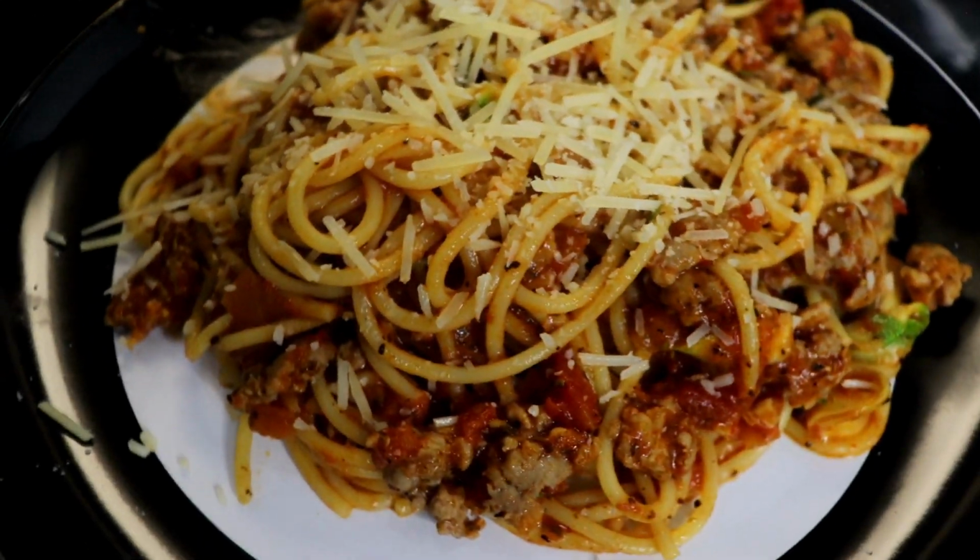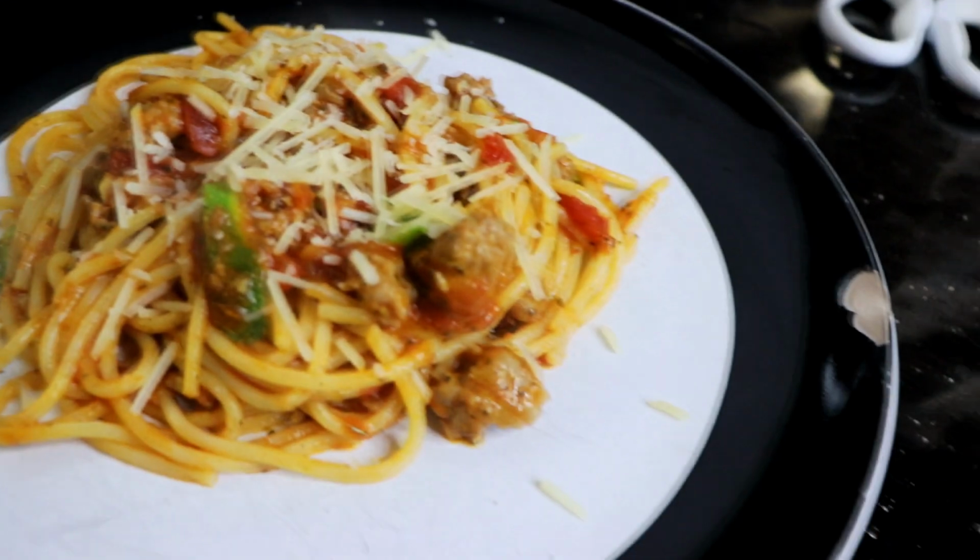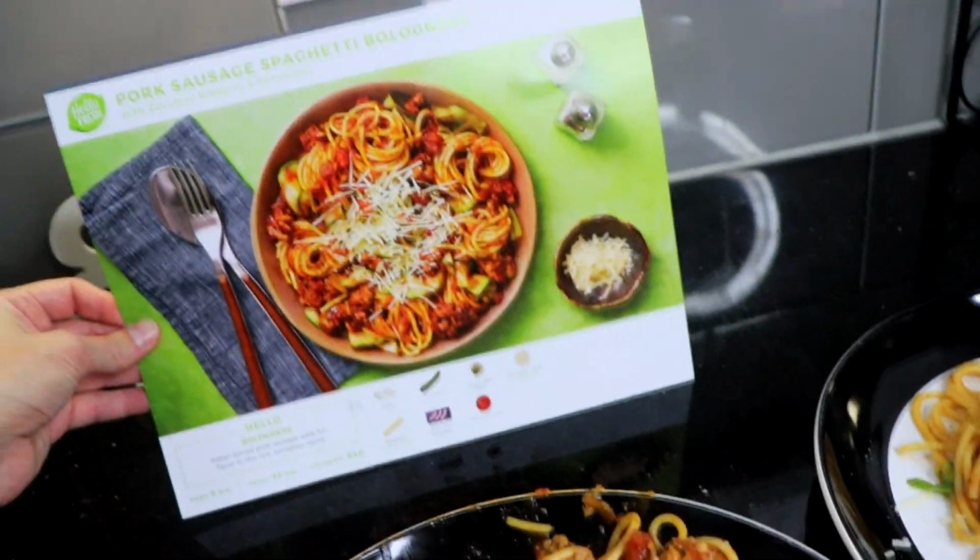So this is what our plates look like, me and Alan's, and now it's time to eat. Okay, so we just sat down, we're fixing to dig into this meal. Neither of us has tasted it yet, but I know it's gonna be so good. It looks delicious, it smells so good. Good. Very good.